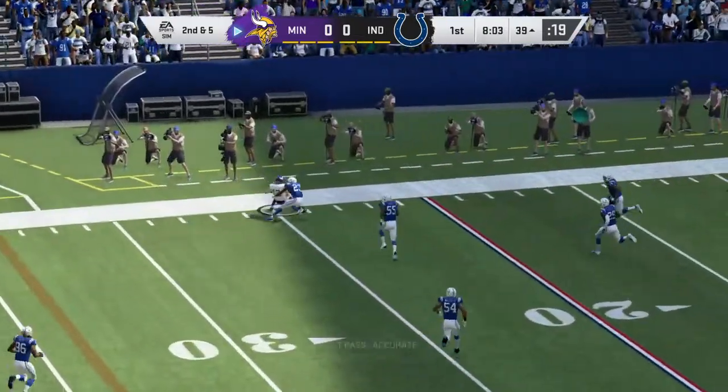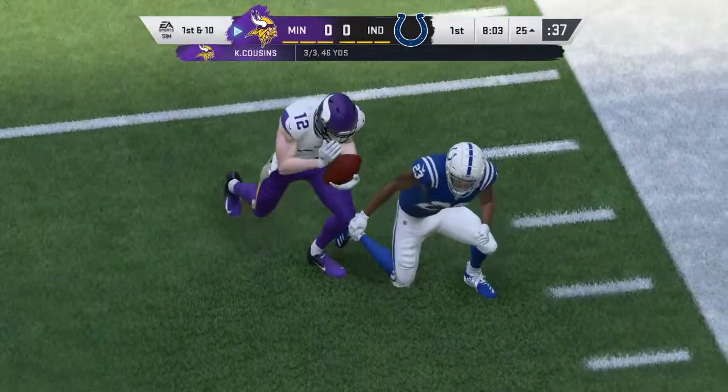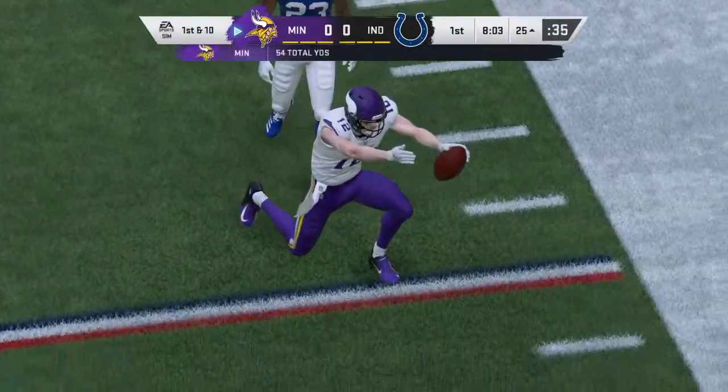From the 39, Cousins. He'll find his receiver. That's Chad Beebe. And they'll get him to the ground. He has another first down at the Colts' 25-yard line.